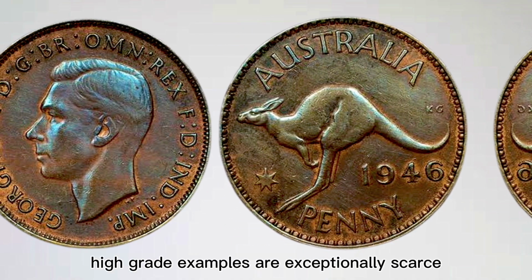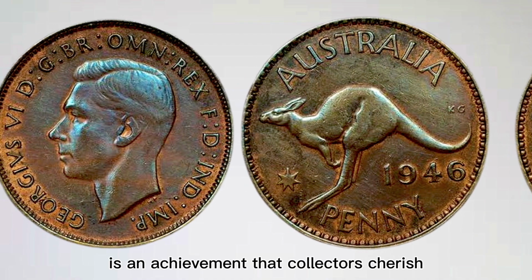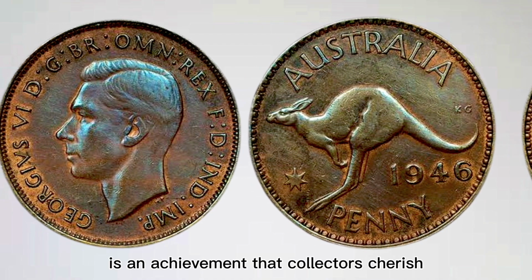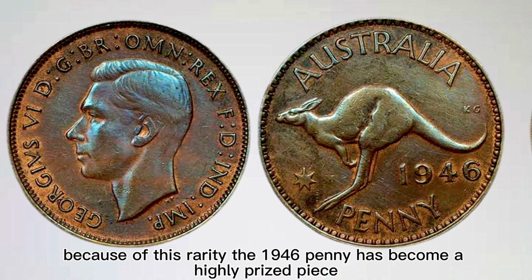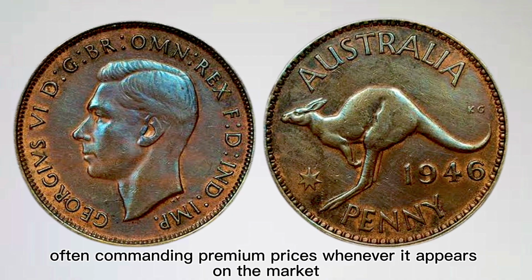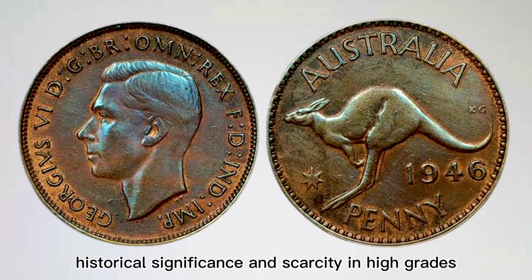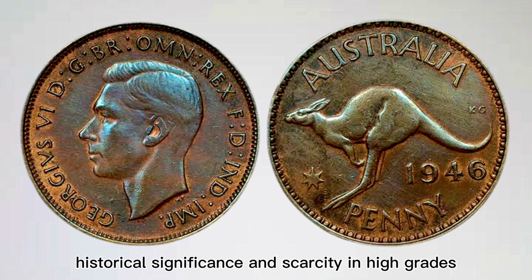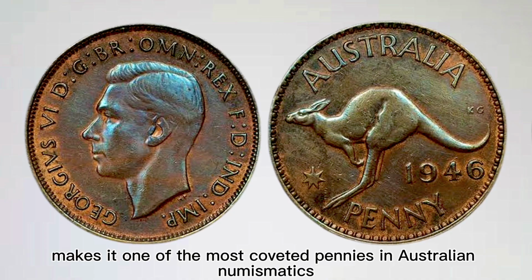High-grade examples are exceptionally scarce, and locating one in true mint state is an achievement that collectors cherish. Because of this rarity, the 1946 penny has become a highly prized piece, often commanding premium prices whenever it appears on the market. Its combination of low mintage, historical significance, and scarcity in high grades makes it one of the most coveted pennies in Australian numismatics.